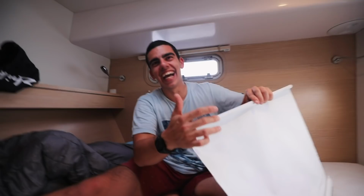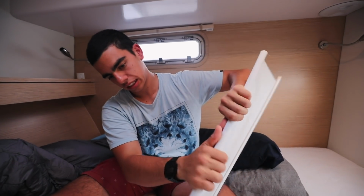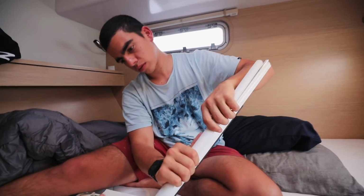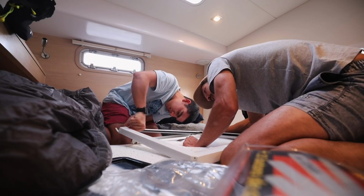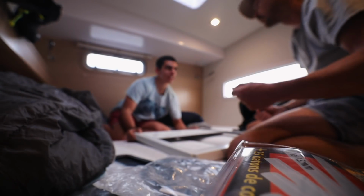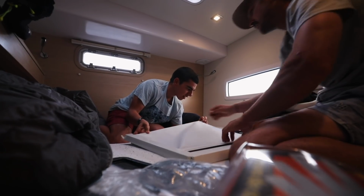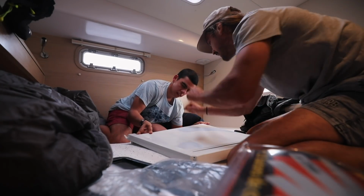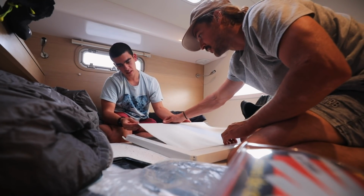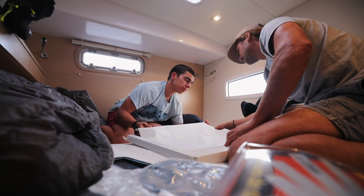What have you broken? We broke it. No, we did. It's a sunshade for the hatch. So the roller wasn't quite rolling properly. Oh yeah, the spring we have inside. We'll have to put it all the way to the end. So you need to slide it out and then put it in. You know what I mean? Yeah. This only activates if we roll it first before putting.